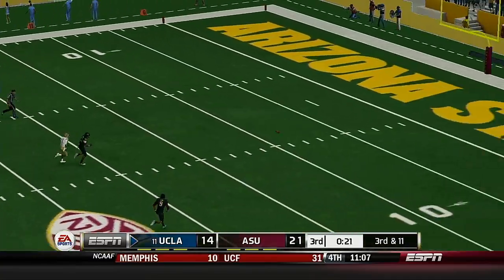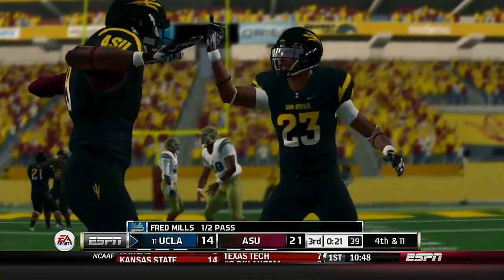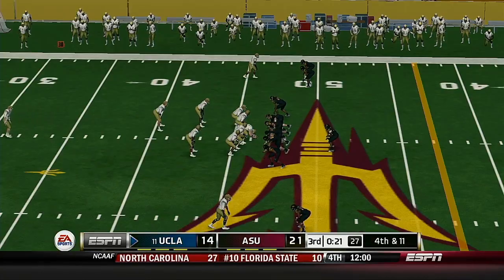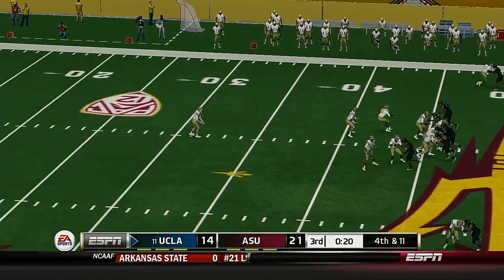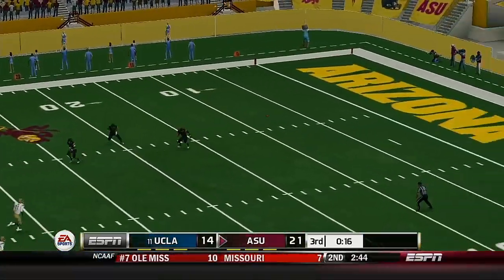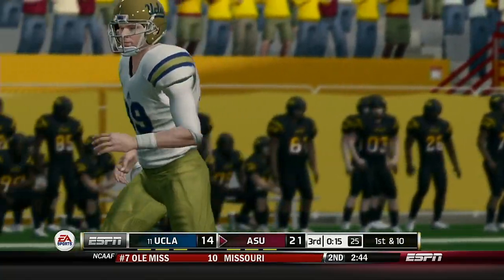He sails it long. Can't connect. The quarterback didn't get enough on the long ball. Well, the quarterback can't worry about getting hit back there. He's got to step up and make the throw downfield to the receiver. Collins is the punter. This one's going to be down in the end zone for a touchback.